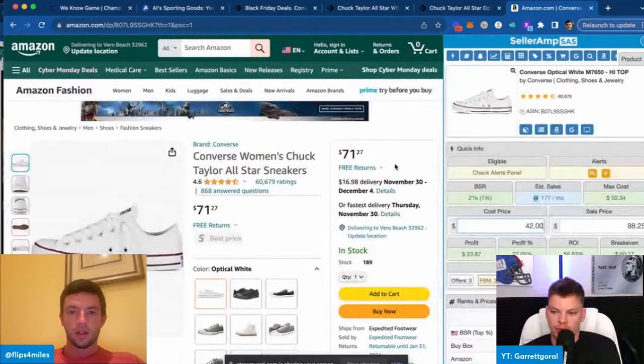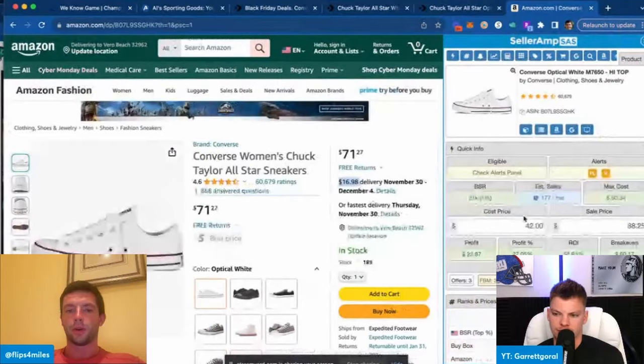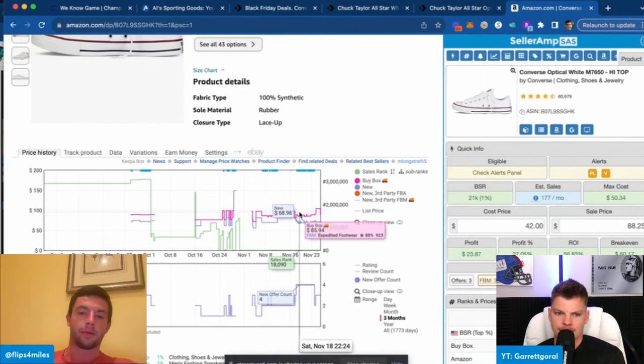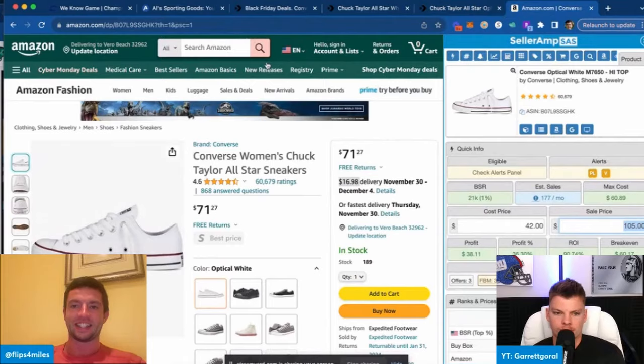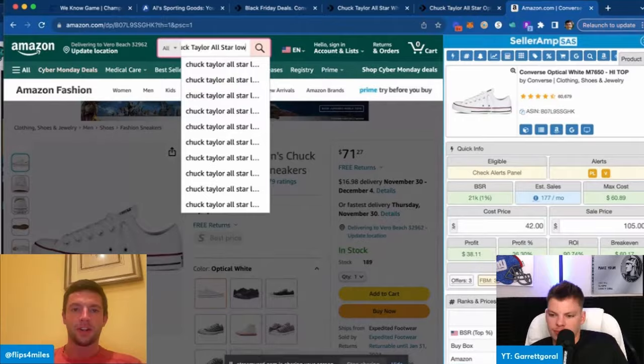Printer, 71, 17 shipping, 88 right there. Boom, $24 profit. Gotta love it. And on Converse, you've got to go higher ROI due to returns, which is not a big deal. Oh my gosh, someone's buy boxing literally yesterday, earlier today at 105. Holy crap. Right there. So that's even better. So we can see we're printing money, right? We're cleaning links. Right now, let's find some more of these because we can see clearly there's a bunch of listings for these. All right, let's get to it here.